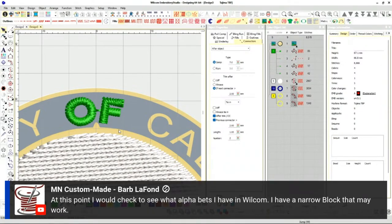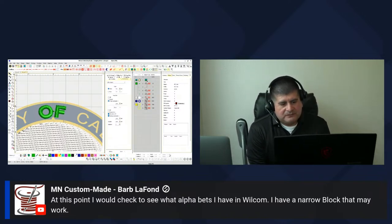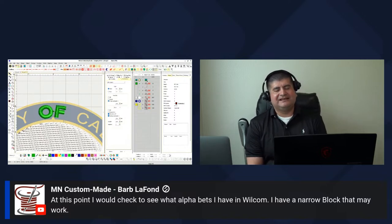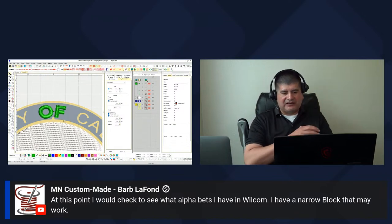At this point, I would check to see what alphabets I have in Wilcom. I have a narrow block that may work. This kind of transitions to my next part. Usually with block fonts, even if it doesn't match 100%, as long as you're 80% there, you should be all right. Sometimes the block fonts look better than some of the narrow fonts that you have. That's why you'll see that I had to open up my pull compensation, so it actually turned it into more of a block font.